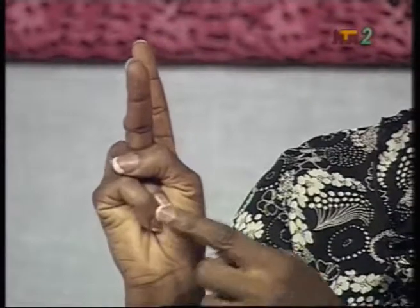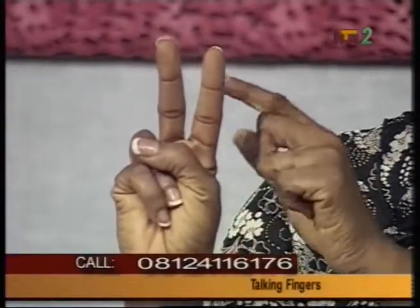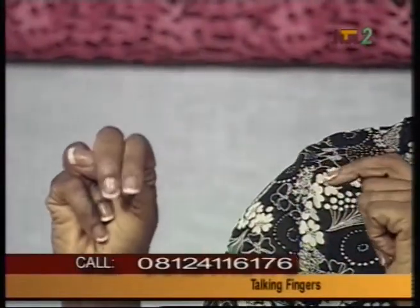Letter N. We have the thumb, this time holding the fourth finger and the little finger down. The thumb is holding the fourth finger and the little finger down. You can see my two fingers up. Now you close it.